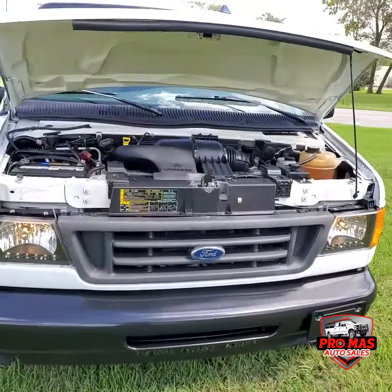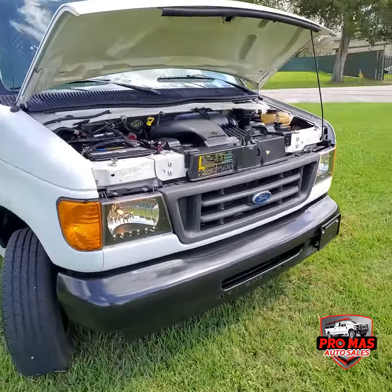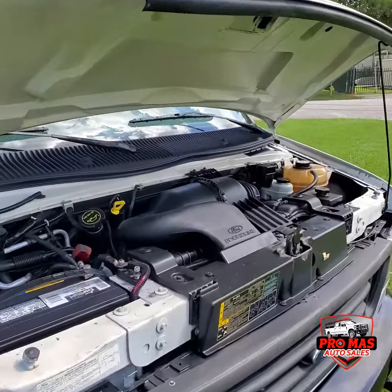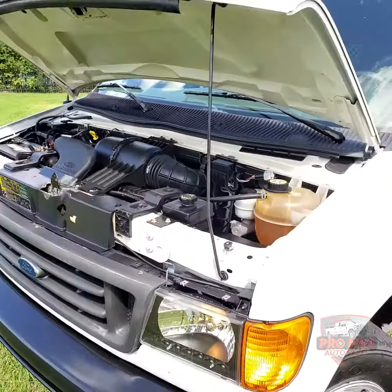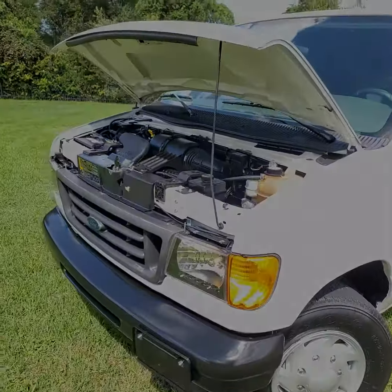Okay guys, we're gonna check the engine. It's got a V8. Really nice, 4.6. Nice and quiet, very clean. Gorgeous motor.